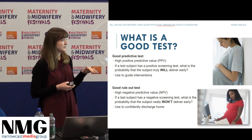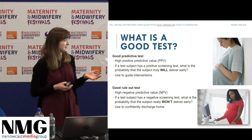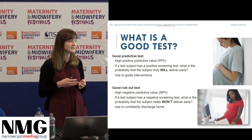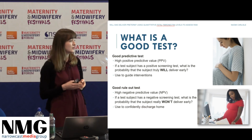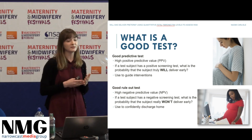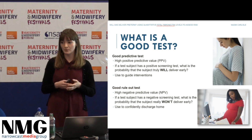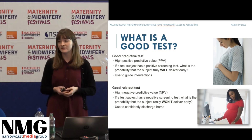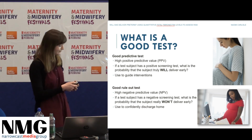Another good aspect of a test is if it's a good rule-out test. So that means it has a high negative predictive value. So this means that if a test subject has a negative screening test, what is the probability that she really won't deliver early? And this is important because it's confidently used to discharge women home. So we know that if they have a negative test, we can send them home, be quite confident that they're not going to have their baby early.